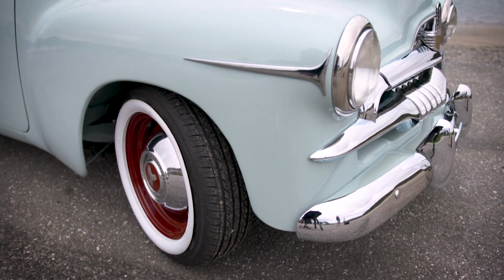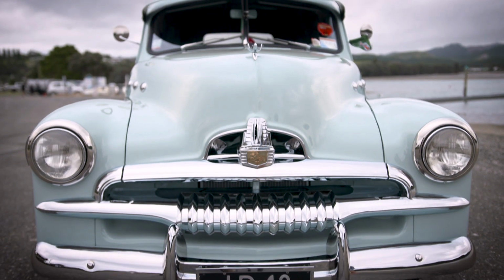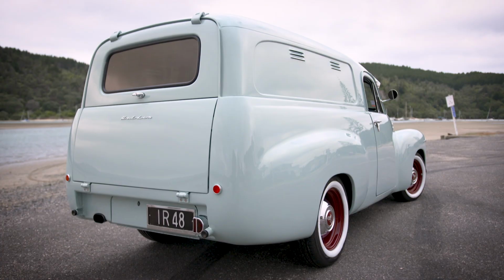The favourite feature of the FJ for me is obviously the grill. That's just an FJ grill. Most people like that. I like the big bum. It's got a big curvy bum.